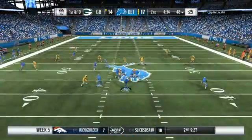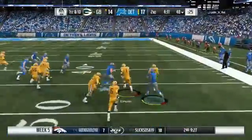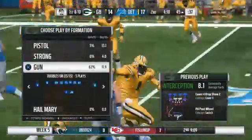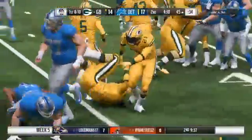On 1st and 10, it's Taylor. Into double coverage, and it's intercepted. Picked off at the 46. And he returns it into enemy territory down to the 45-yard line. Really nice pick there for the reigning NFC Defensive Player of the Week.